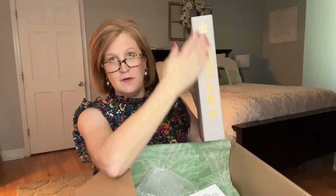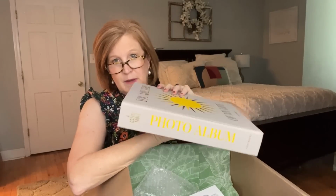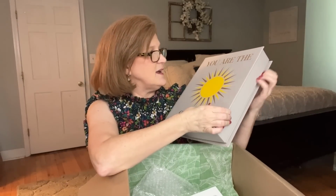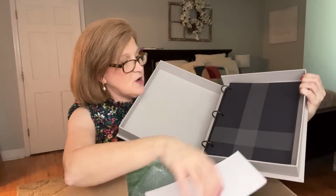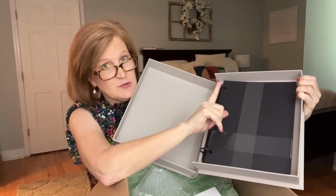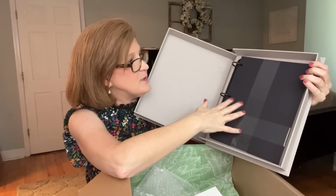So this would be beautiful on a bookshelf, on a coffee table, wherever you needed just a little bit of height to anything that you were doing. But what's cool about this one is when you open it up inside, it's a photo album, which is really, really cool. It comes with all of this paper. And from what I understand, this is photo safe paper, which is really, really important. As a scrapbooker, I know the value of having really good paper.